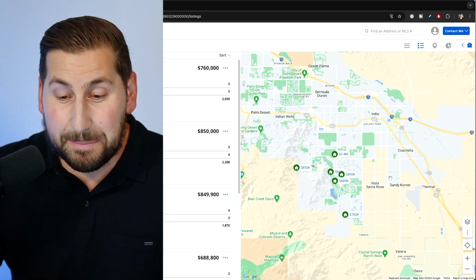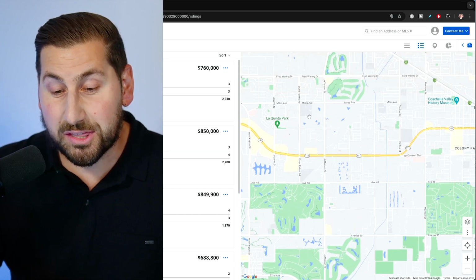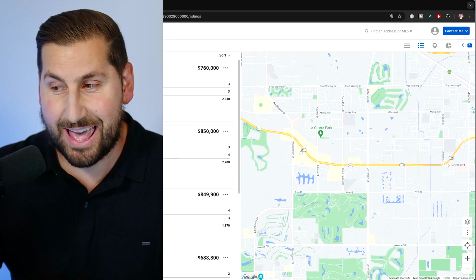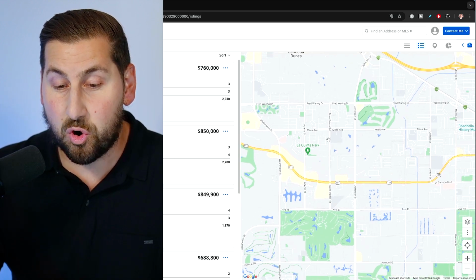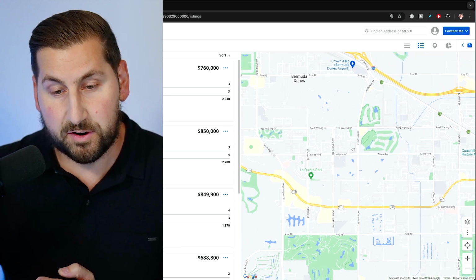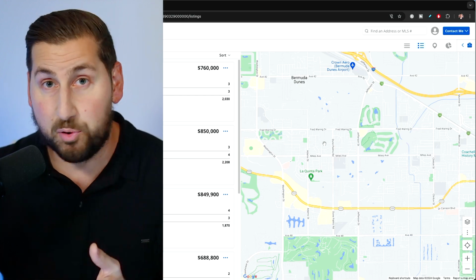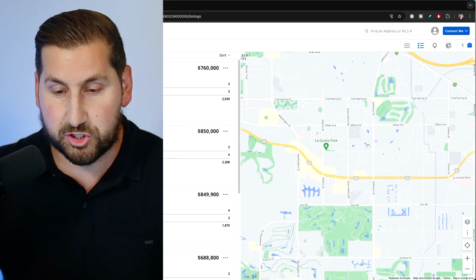So typically in La Quinta, just as a rule of thumb, anything in North La Quinta, past these big box stores on Highway 111, this is where you're going to have Costco, In-N-Out, all of the major stores. Anything north of Miles and Fred Waring, it's going to be less price per square foot. So you're going to be getting a lot more value. You might be getting a home with a pool, where in South La Quinta, you might not be getting a pool at all for the same price. So that right there, I think, is going to help you a lot in your home search in La Quinta.